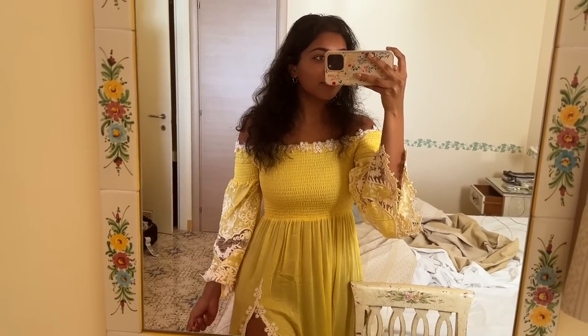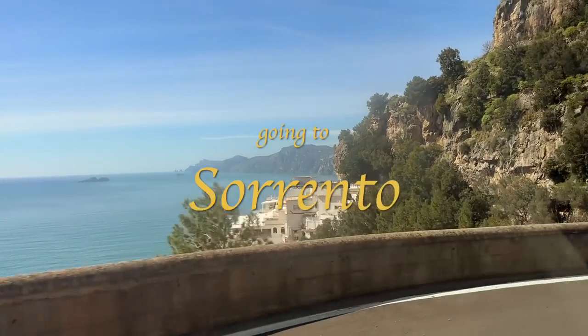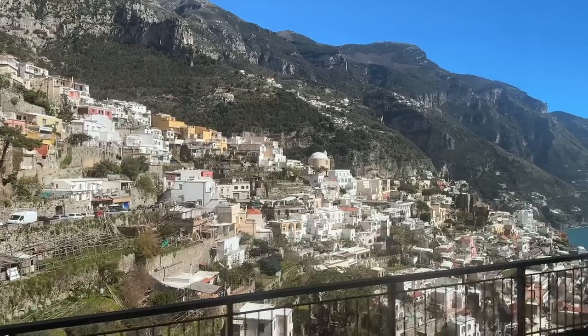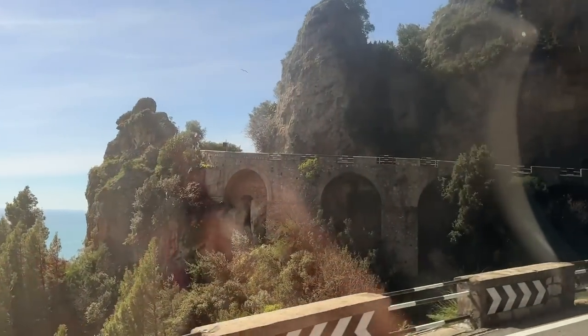So on the second day, we headed off to Sorrento. It was really cool to see. I think we were a little bit underwhelmed by it. It was still so beautiful, but I think maybe it was for a different demographic than us.